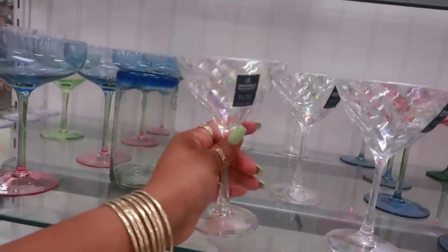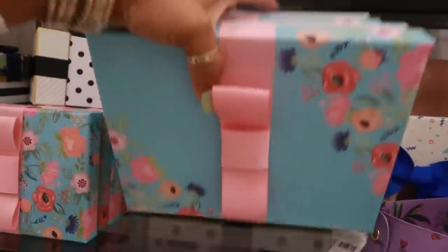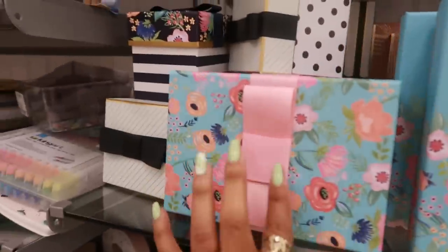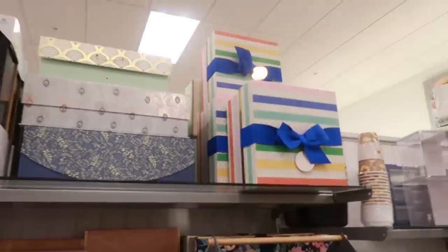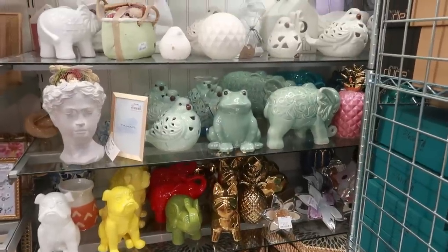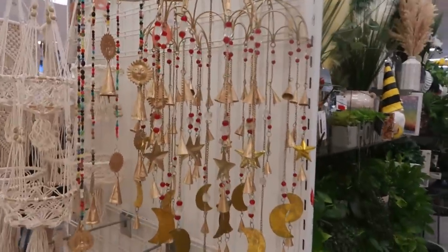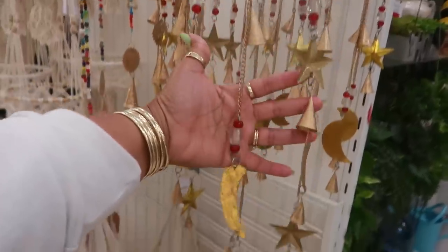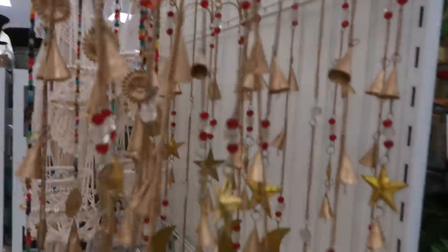Brooks Brothers, $3.99. Casserole pot, $20. And some pretty boxes with a bow on it already. $6.99. There's a black and white one back there. They have smaller ones, this style, and those up there. Oh, how pretty is this? I like that. Only $12.99. That is so pretty.